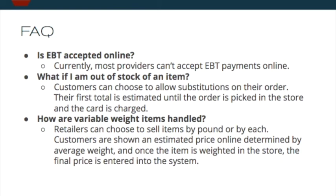What if I'm out of stock of an item? Customers can choose to allow substitutions on their order. Their first total is estimated until the order is picked in the store and the card is charged the actual amount. So they'll be able to tell you, yes, I want an item of lesser value or more value. They can be very specific with their substitutions.